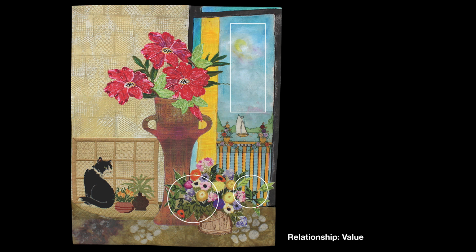From a value standpoint, now we have relationship a couple of different ways. We have the contrast, of course, which is the part that makes it interesting, but it hangs together cohesively here because the sky is a smooth blend of value that incorporates the white and the very, very pale blue in addition to that brighter, more saturated blue. So there is a relationship because it's the same blue. It's not four different blues or four different values of different blues, which would be a completely different setup.